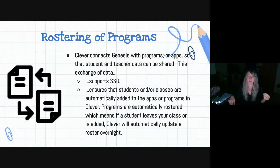Rostering, we talked about this a little bit. It supports SSO, single sign-on, and ensures that students and classes are automatically added to those programs and they're always up to date, always being updated overnight.